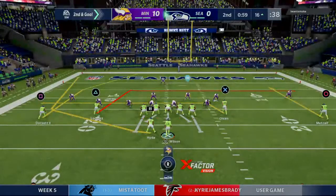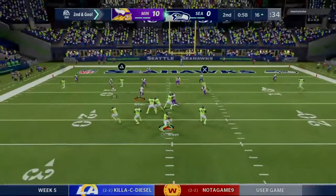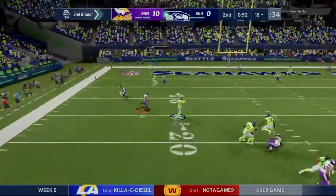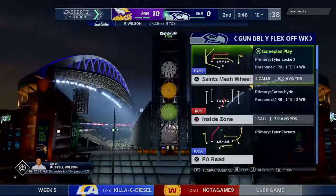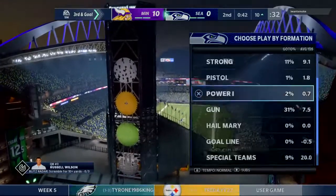1st down, a bit of a disaster, and now on 2nd and goal, back even further. From the gun, it's Wilson. Dancing to his left. Now he'll pull it down. 6 yards there off the scramble, but it'll still leave him with a 3rd down. 6-yard gain brings up 3rd and goal.